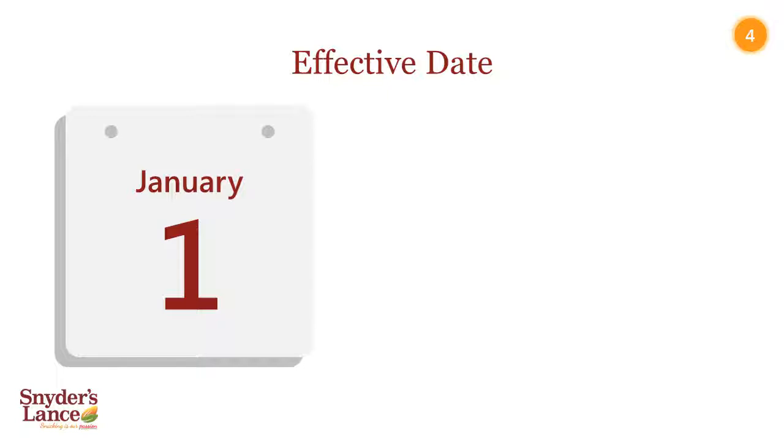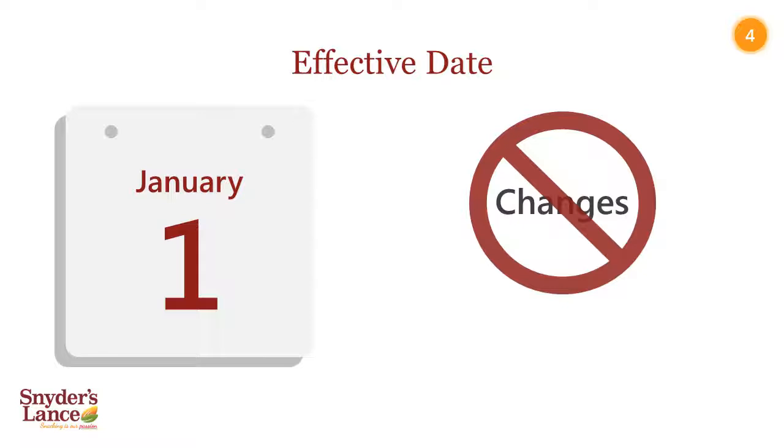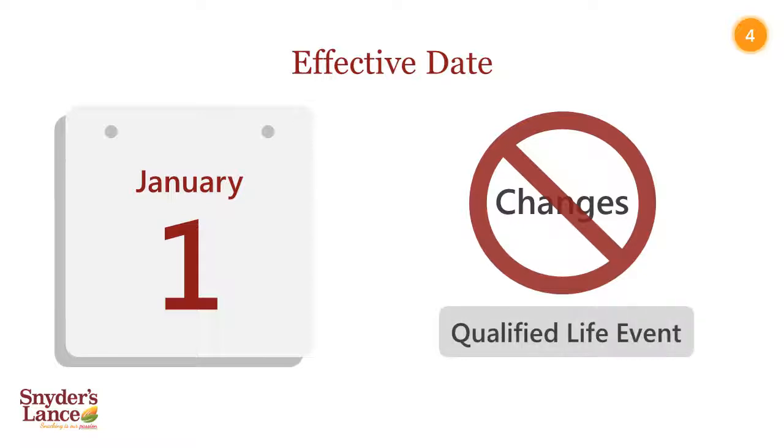Be sure that you're in the plans that you want for the entire 2018 plan year before enrollment closes on November 21st, because you won't be able to make any edits except in special cases where you experience a qualified life event.